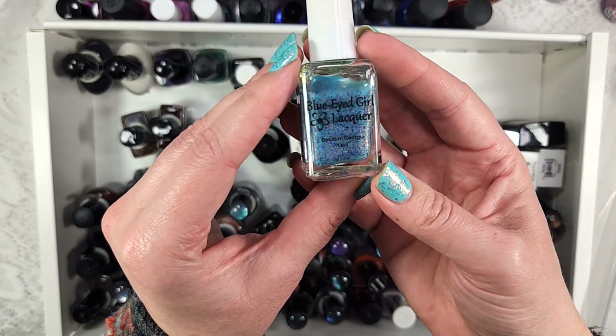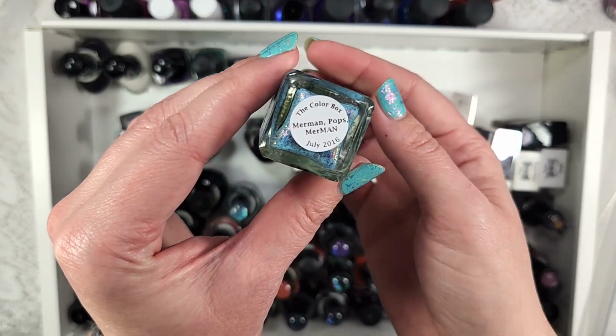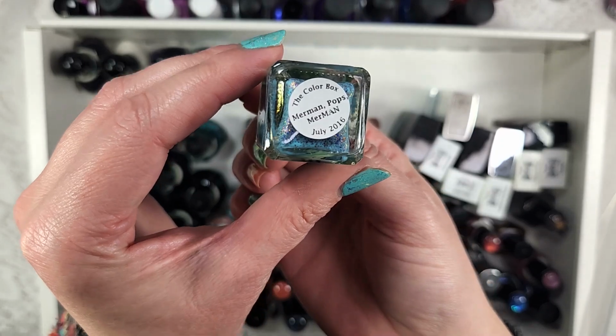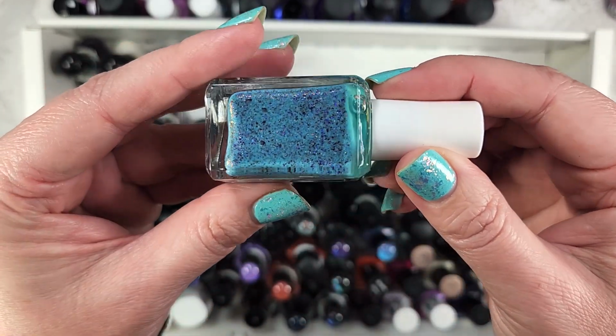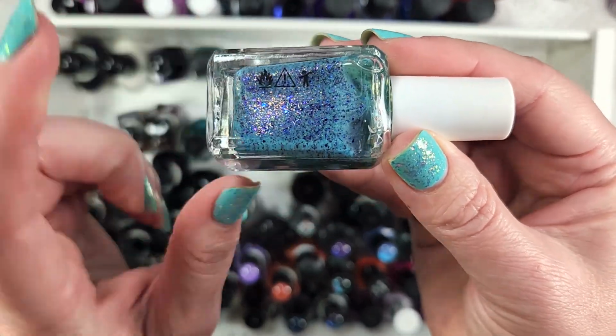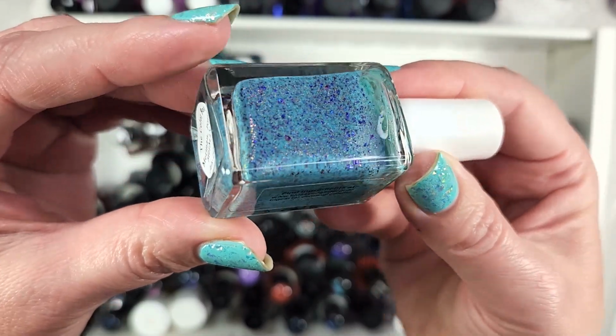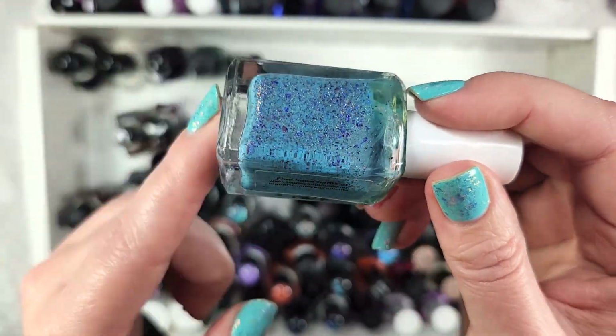We have another Blue-Eyed Girl lacquer. This is Merman Pops. Merman. And it's from the color box from July 2016. I think this one came to me in a mystery box. And I love this kind of polish. This crelly with flakies, and this one has a lot of different kinds of flakies. So this is staying.